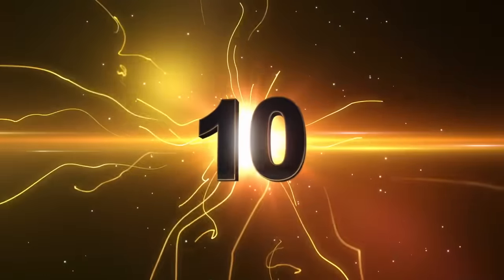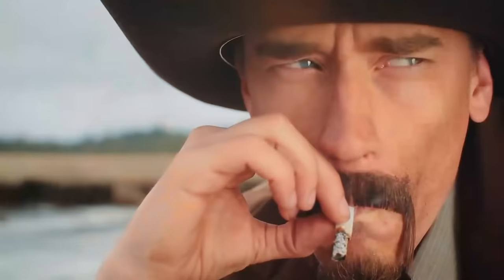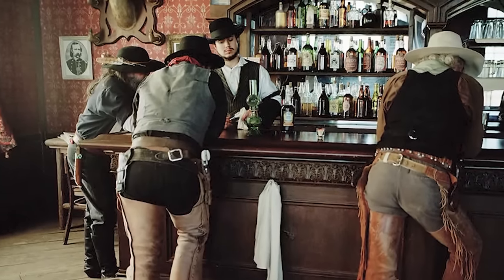Number 10, spitting. Two words, chewing tobacco. I am not the only one, I know it, who made this face while watching Western movies and some grimy guy just spits into a bucket, like some brownish green slime. In saloons in the old Wild West, spitting became so common that it had to be outlawed at one point. Men would spit tobacco onto the floor with spittoons and cuspidors lined along the bar. Most of the time, they missed.